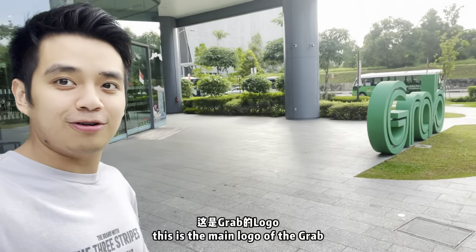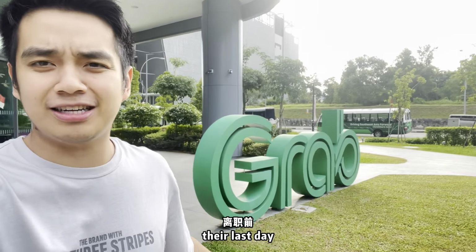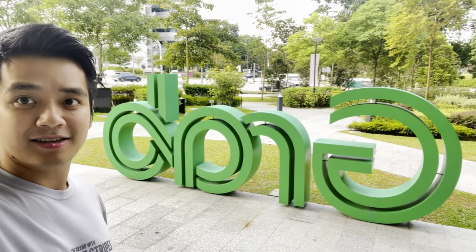The main logo of the Grab. So basically a lot of people will take a picture here on their last day and also when they first join. Like this.